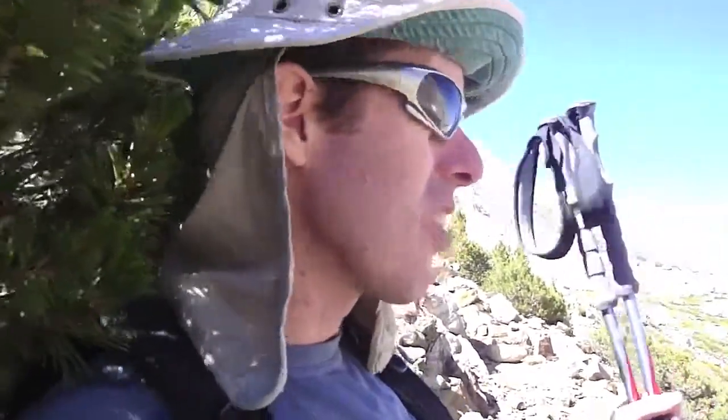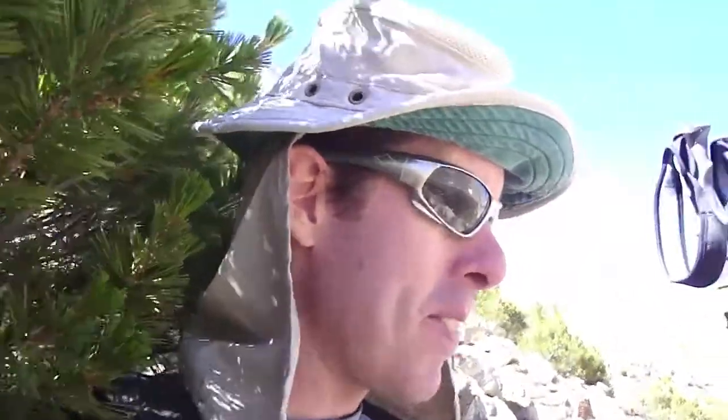I'll be very happy when I get to Ruby Lake because there's a trail there. I don't have to deal with this talus anymore. But I gotta get up and go or else I'm gonna take a nap. And I can't take a nap now. So it's not nap time.